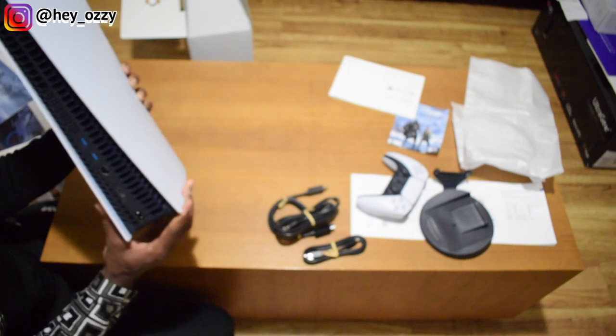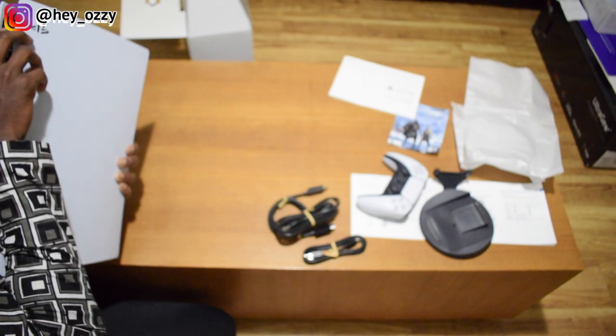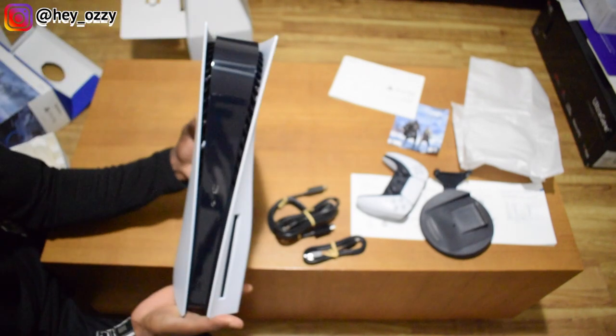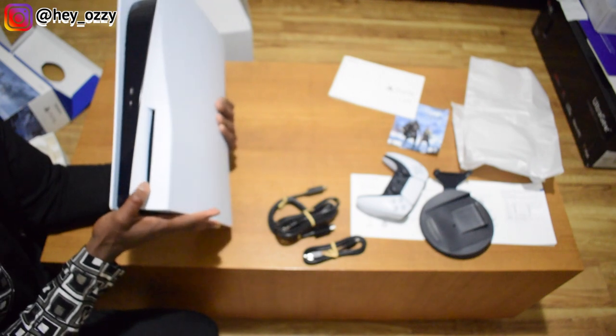I'm kind of shocked that this doesn't have a USB-C port. What is that over here? I don't think it's a USB-C port. We'll find out when I power this thing on. When this first came out, a lot of people said, oh, it looks like a router. But in person, it looks a lot better. And it's not as heavy as I expected.